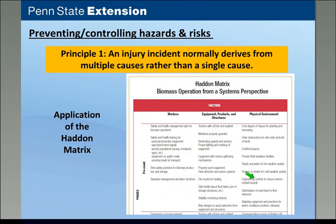The first principle is that an incident that causes injury usually has a bunch of different causes, not just a single cause. And there's something called the Haddon matrix that allows you to look across the spectrum of things and break it into different categories. One might be the workers. One might be the materials you actually use to carry out that job: the equipment, products, and structures the buildings are housed in. And then another might be the physical environment that you're working in itself.